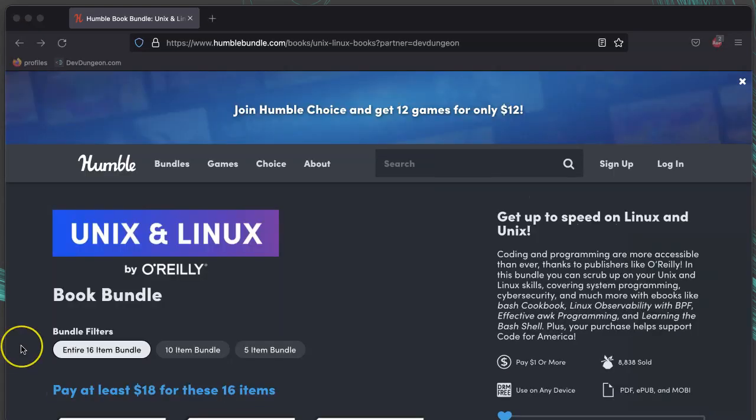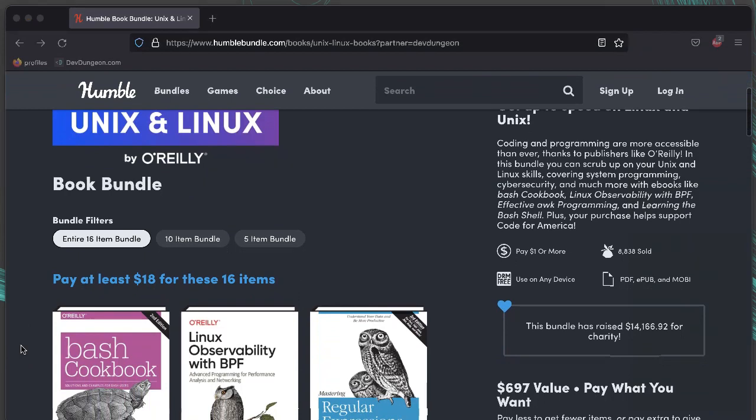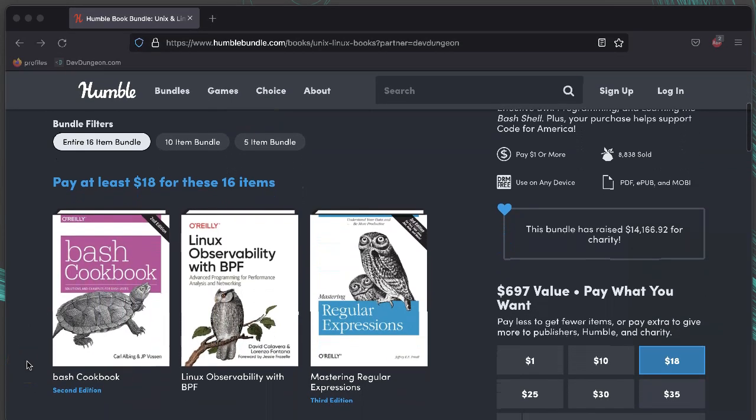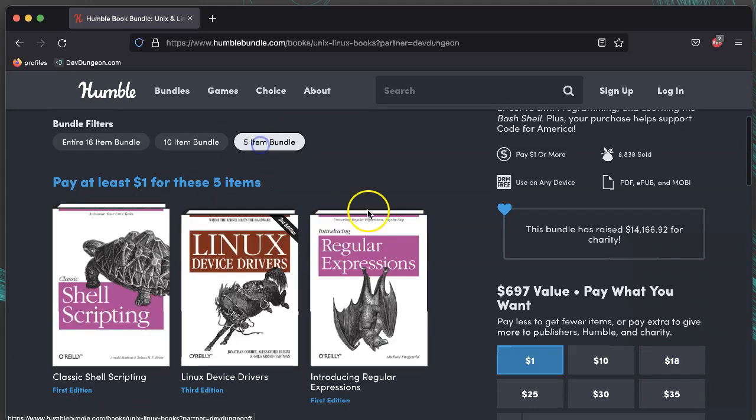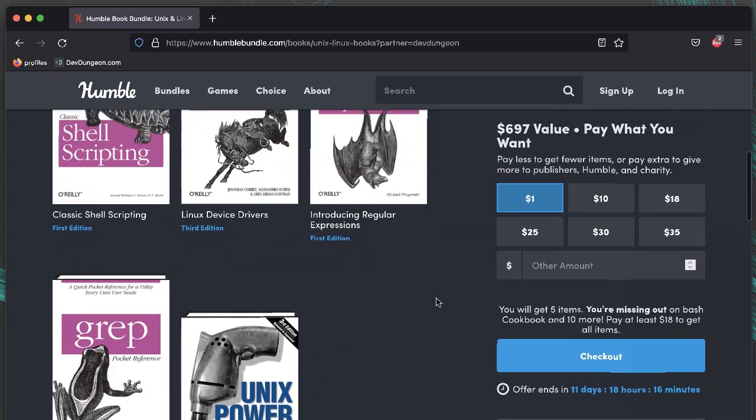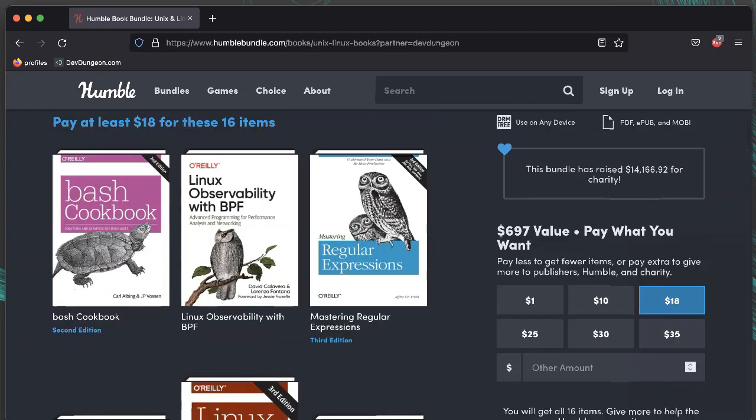So there it is, the 3-tier bundle of O'Reilly Linux books. If you're a real beginner, the $1 bundle with the 5 books should be more than enough to get you started. But if you want to be more advanced and go for the full 16-book bundle at $18, you can't go wrong, even if you're not going to read them for quite a while. For that price, it's worth grabbing them while you can.